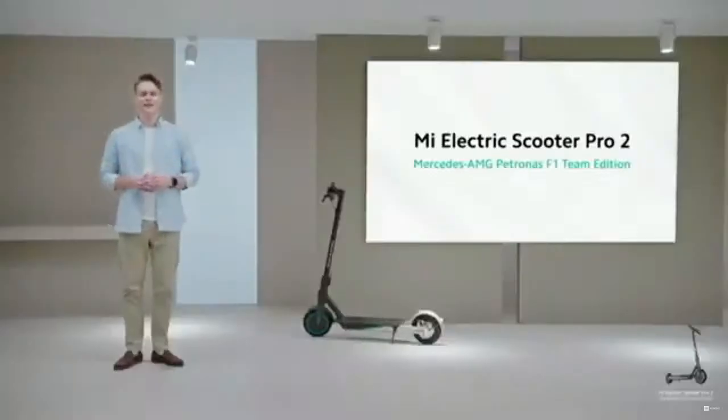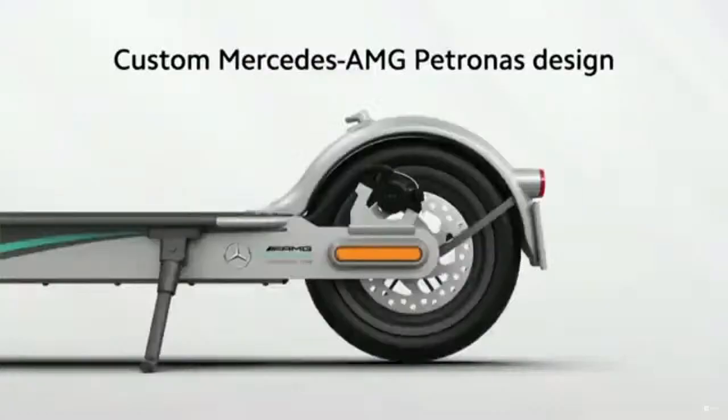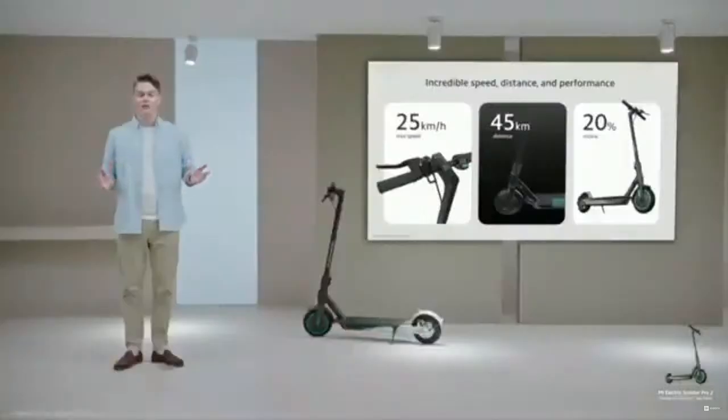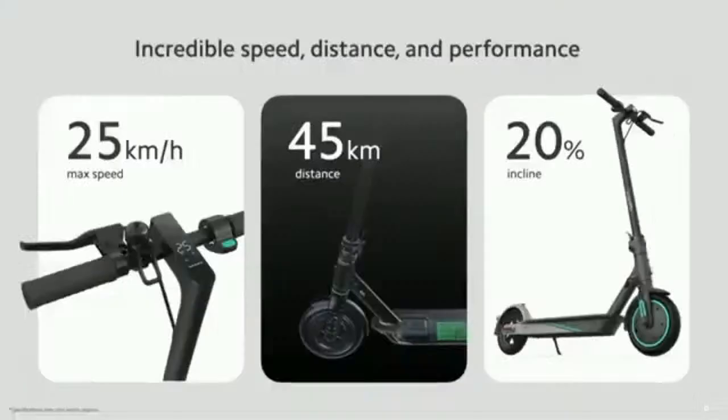We first teased this product last summer, and we're so excited that it's finally here. Nothing but the best. So, we're bringing you the best design, inspired by the swift spirit of the Mercedes-AMG Petronas Formula One Team. And, of course, the best performance, with speeds of up to 25 kilometers per hour, on up to 20% inclines. On top of that, your battery will last for up to 45 kilometers.